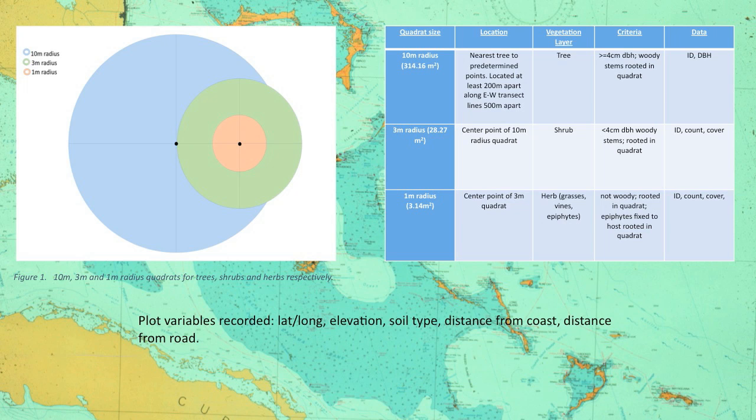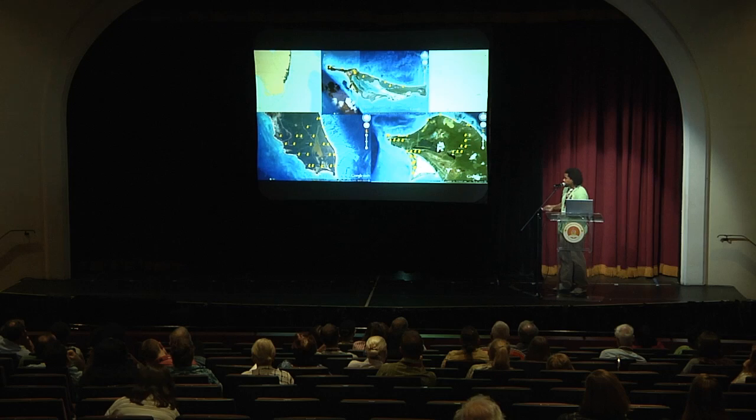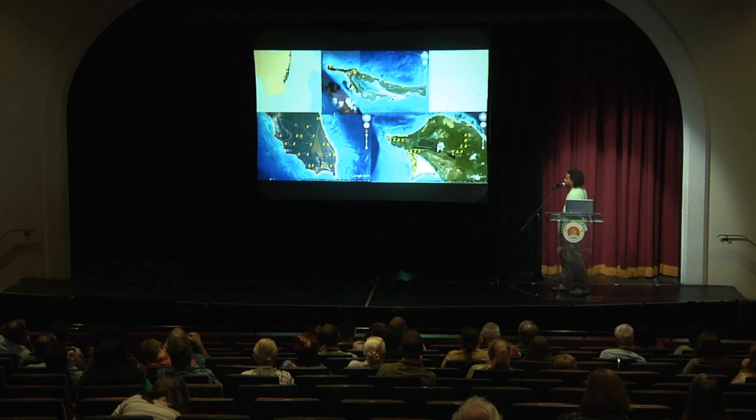For plots, I recorded variables such as latitude, longitude, elevation, soil type, distance from coast, and distance from the road. There weren't very many roads nearby some of my plots. So just to give an idea of the study sites, the pins indicate my plots that I completed thus far.